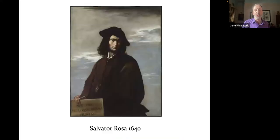Value is lightness and darkness. You can see here this painting by Salvatore Rosa, a very sardonic character he was. He was a contemporary, sort of, a little later than Caravaggio and the other Italian Baroque painters. Caravaggio was a little earlier than him, but he was a real sardonic character. He was an actor and a playwright as well as a painter. To give you an idea of what his philosophy was, and the name of the painting is Philosophy, it's thought to be an idealized self-portrait.